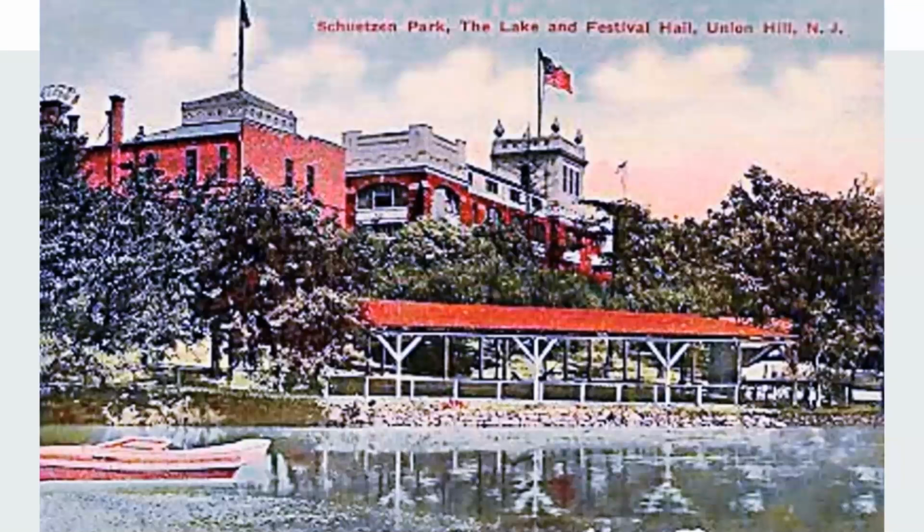Here we have the Shutzen Park, again, the lake and festival hall. Again, they had a lake there at one point, which I think is very interesting. It was a man-made lake, was not natural, and we don't know who made it. We've seen it on several land surveys dating back at least to 1850, but when we look at an 1820 survey, it's gone. We have no idea who would have put it there. So we don't know if it just wound up being something to help with flooding or whatnot, or if it was an addition added to beautify the property.